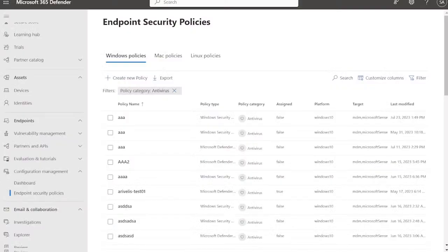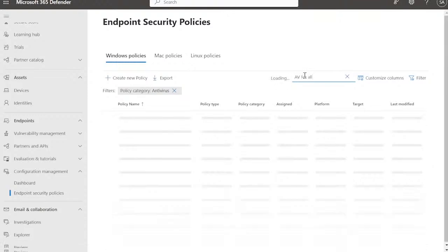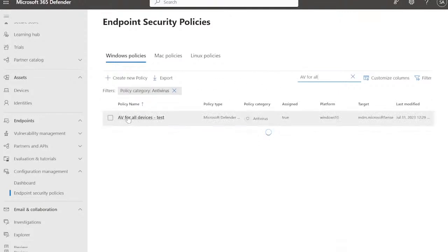I can also show you in the policy page itself. Here I'm just starting from the list of all the security policies in the tenant. And what I'm going to do is select one policy. Of course, we have all the capabilities that you can imagine for any list in MDE. You can customize the columns, you can search. I always like to do it by search.